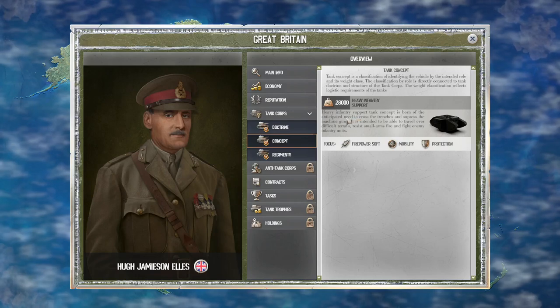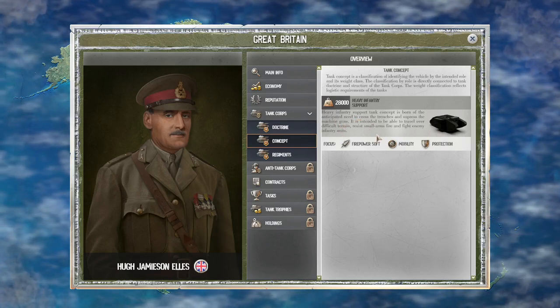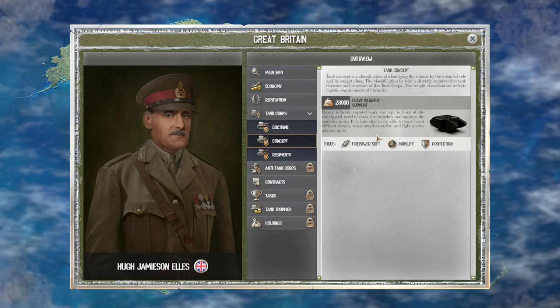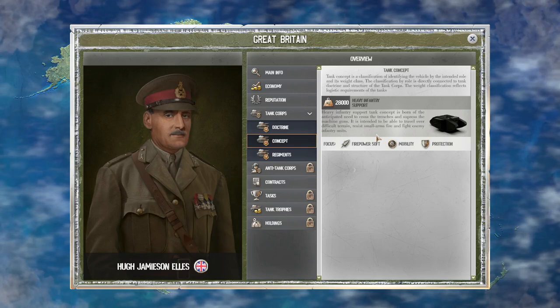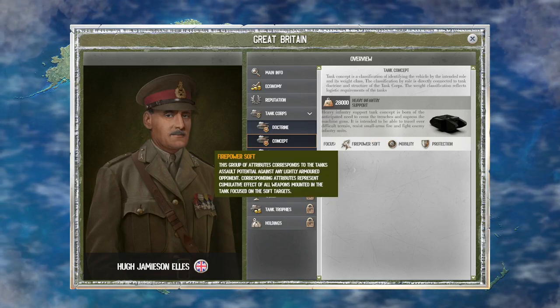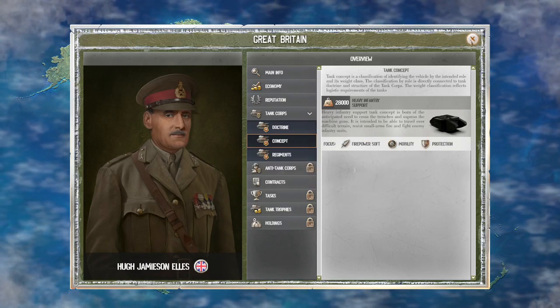Heavy infantry support. Heavy infantry support tank concept is born of the anticipated need to cross the trenches and suppress the machine guns. The tanks will be able to travel over difficult terrain, resist small arms fire, and fight enemy infantry units.